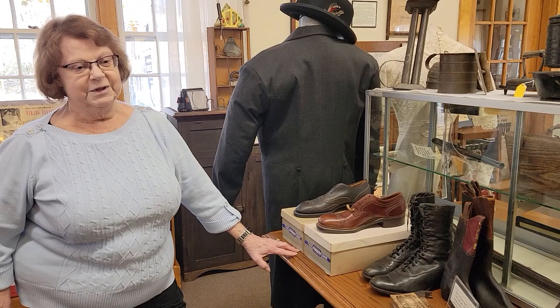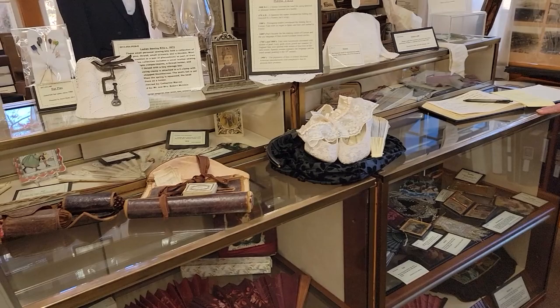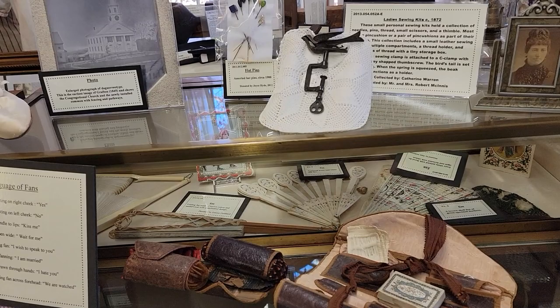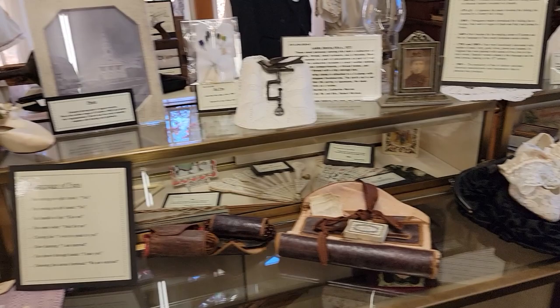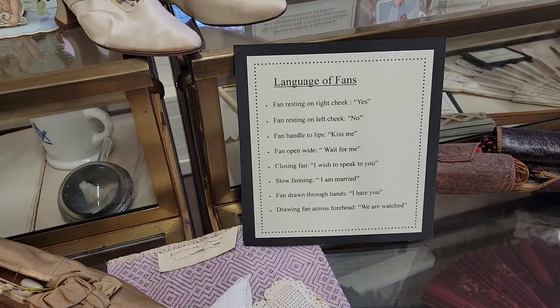Over here, we have a case of fans. And in the 1800s, there was still a lot of modesty, and people did not want their young folks to be having personal conversations. So they came up with the language of the fans, which you can see right here. If you rested the fan on your right cheek, it meant yes. If you put it on your left cheek, it meant no. If you held the handle to your lips, it meant kiss me.